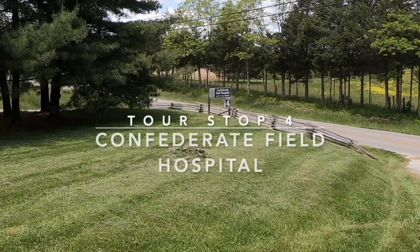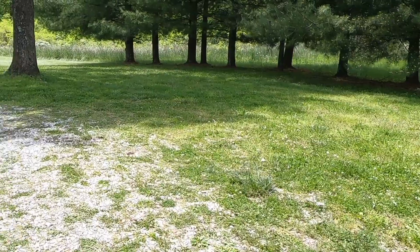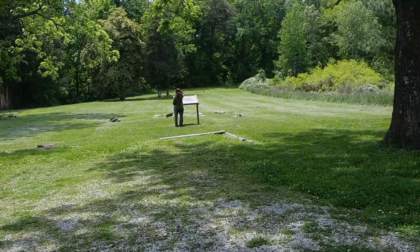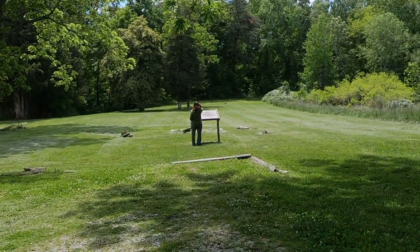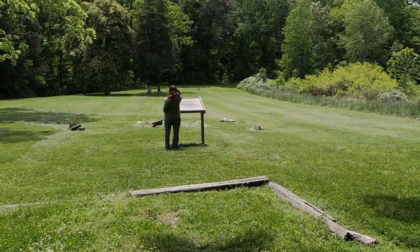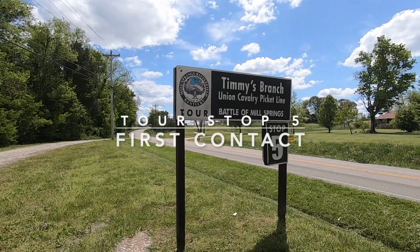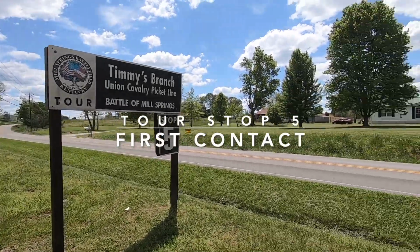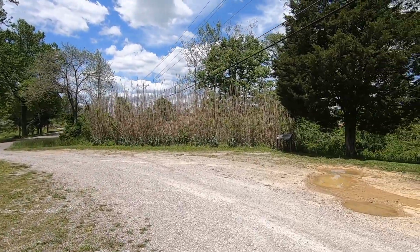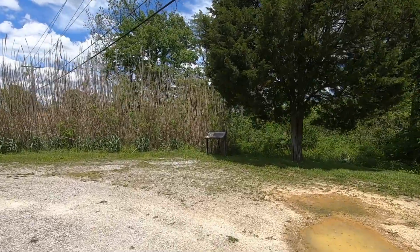Tour Stop 4, the site of the Confederate Field Hospital during the Battle of Mill Springs. There's a log house here at the time. The stones there mark the foundation. There, Timmy's Branch, where the Union cavalry picket line was. This is where the advancing Confederate infantry came in contact for the first time with the Union troops. The first shots were fired.